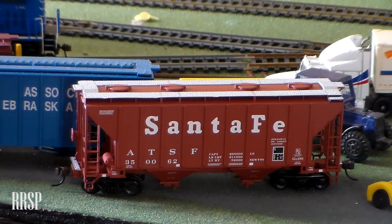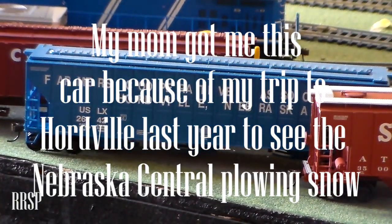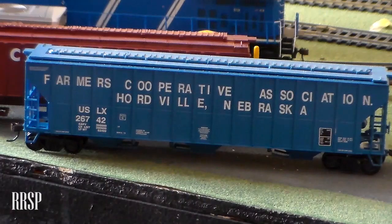So that's something. Next we have the USLX grain hopper, which is from Farmers Cooperative Association in Hordeville, Nebraska. This was a kit. I got it on Christmas Eve and built it on Christmas Day. Works good. I don't think it really derails on curves, and since it has plastic wheels, it's towards the back of the train to keep it more stabilized. I don't like when my trains jolt a lot, and putting the plastic wheeled cars at the back seems to help that a lot. Since about half of my grain train is plastic wheels, it helps stabilize quite a bit. And it doesn't cause derailments because all the plastic wheels are in pretty good condition.